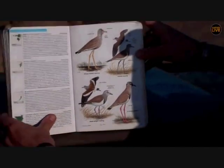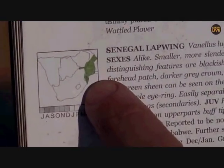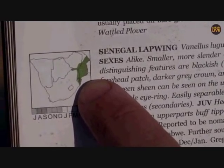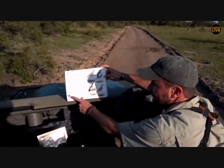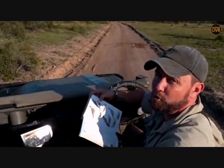Okay, so you can actually look at the distribution here, Sens, if you don't mind. There you get them. There goes the southern white-crowned shrike. There you get the distribution. So it just crawls into the east of the country, whereas the crowned lapwing covers pretty much the entire area apart from the deserts of Namibia and the highlands of Lesotho.